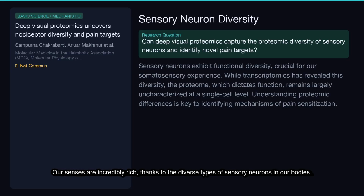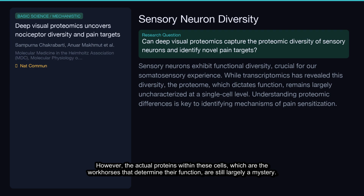Our senses are incredibly rich, thanks to the diverse types of sensory neurons in our bodies. Scientists have used techniques like single-cell RNA sequencing to map out this diversity at the genetic level. However, the actual proteins within these cells, which are the workhorses that determine their function, are still largely a mystery. This study aims to bridge that gap by using advanced proteomics to explore the protein landscape of these crucial neurons.